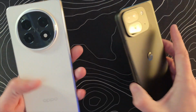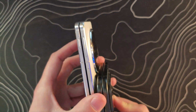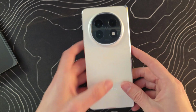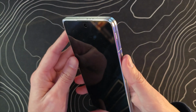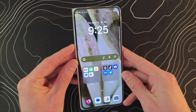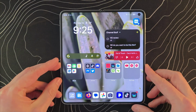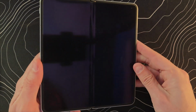And of course, it's not just the thickness of the body. That camera bump also doesn't stick out very far either. There have been some sacrifices made there that we will talk about a little bit later on in the video. But again, by and large, the hardware is absolutely phenomenal. If you're talking about the Z Fold 6, the Pixel 9 Pro Fold, or the OnePlus Open, nothing really even approaches this device. And when you open it, that stays true.